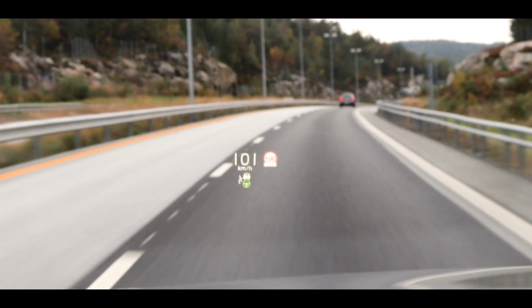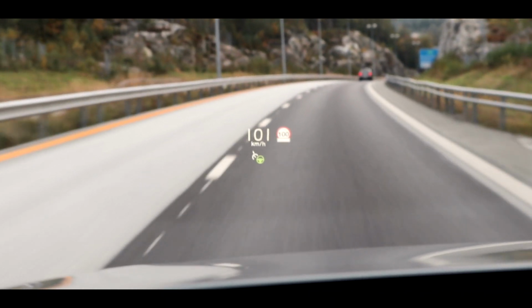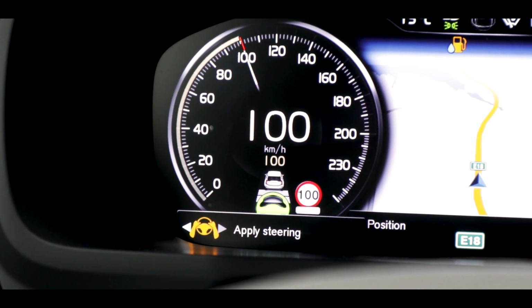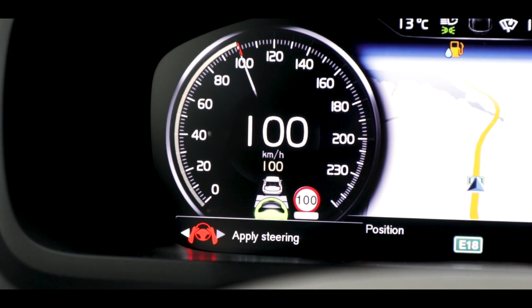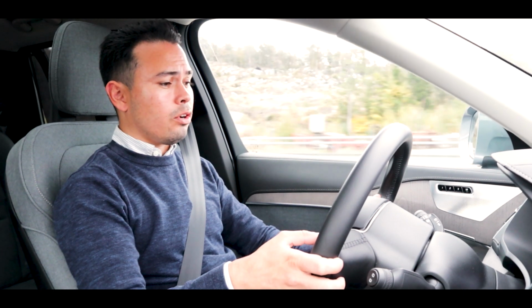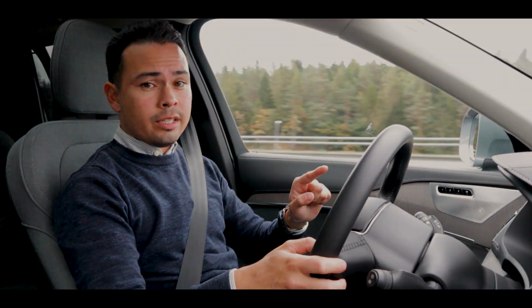And I also get everything up here in a heads-up display, because this XC90 is equipped with a head-up display, which is just beautiful, showing me all the information. And there, about 12 seconds it takes before the car gives me a prompt. It says apply steering, and we let it beep, and there it cancels after about 22 seconds. So yeah, you don't want to do that, but it gives you an audible sound to put your hands back on the steering wheel, and also the steering wheel goes from green to orange to red.